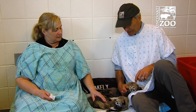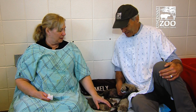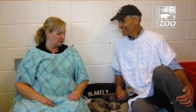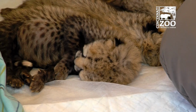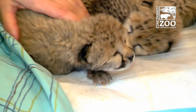The 2 little boys, the smallest ones, the little runts, they're more of a little lover. They like to snuggle with you. Okay. And then the 3rd boy, hopefully he goes into a breeding program because he's already hissing and chirping and stomping his feet. At 2 weeks old. At 2 weeks old. Yeah. He can barely stand up. And the girls, they're girls. They're just kind of standoffish. One likes Blakely a lot better than everybody else.